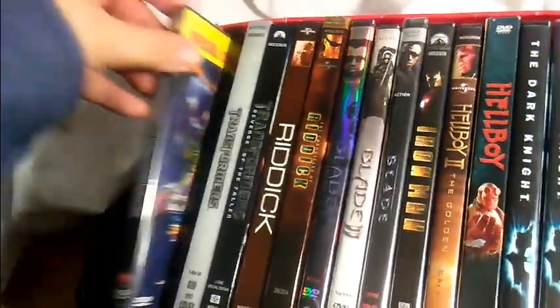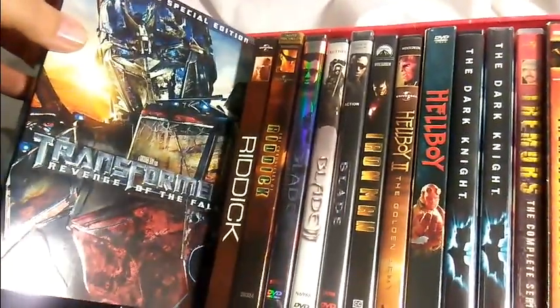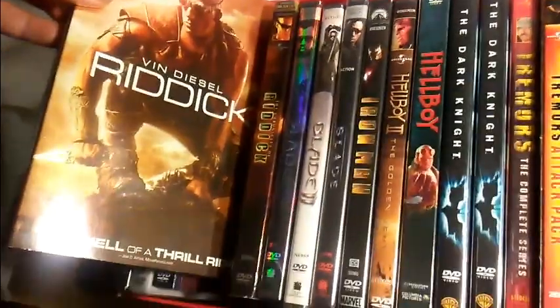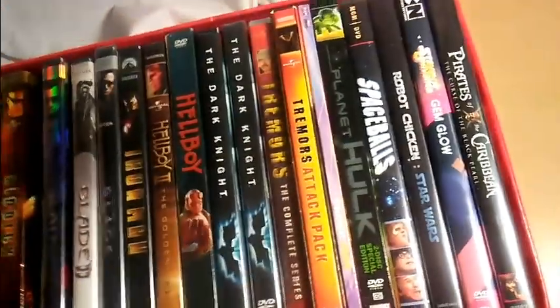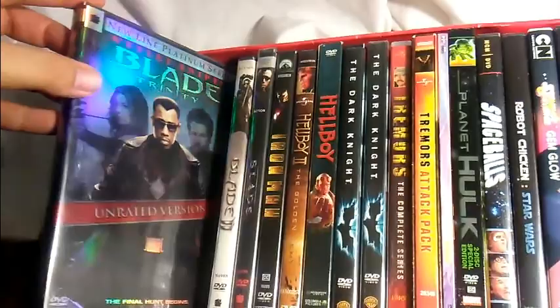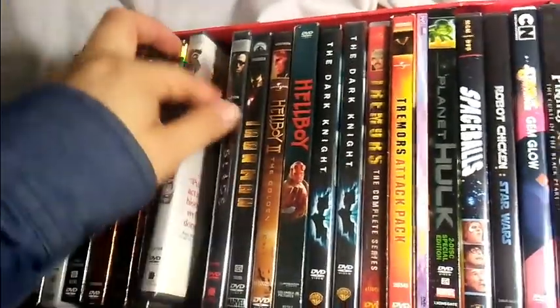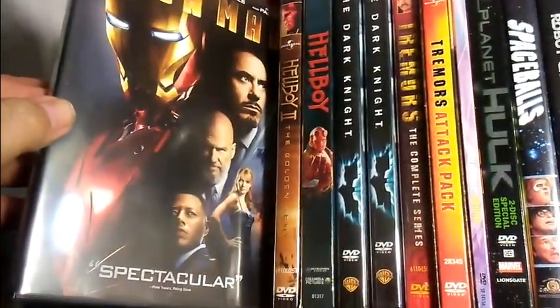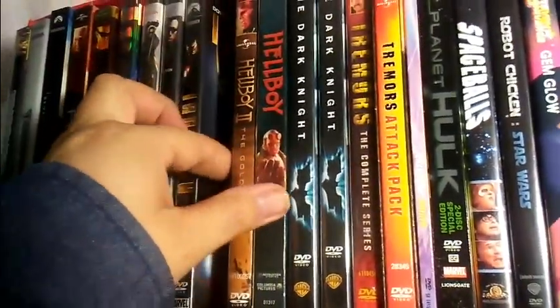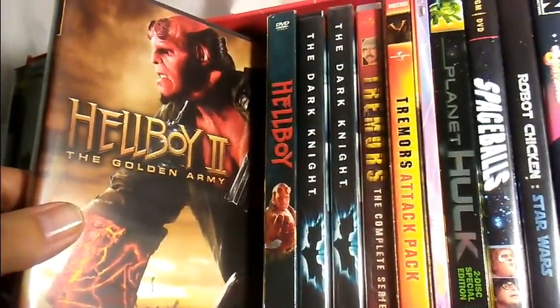Got Transformers. The movie. Transformers 2-disc special edition. Transformers: Revenge of the Fallen. The Riddick version, Pitch Black, Vin Diesel. The Chronicles. Blade, hologram. Blade: Trinity, Blade 2 with Wesley Snipes. Blade 1, I think. Iron Man. Is this Part 2 or Part 3? Part 2. Or is it Part 1? I'm not sure. Part 1. When he fights the, it's not War Machine, but the other one.